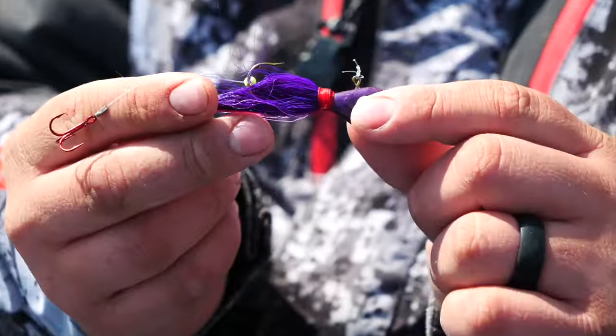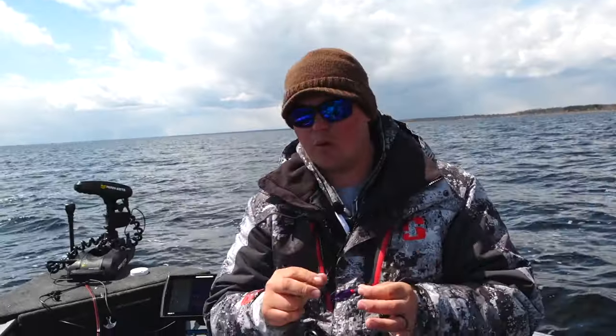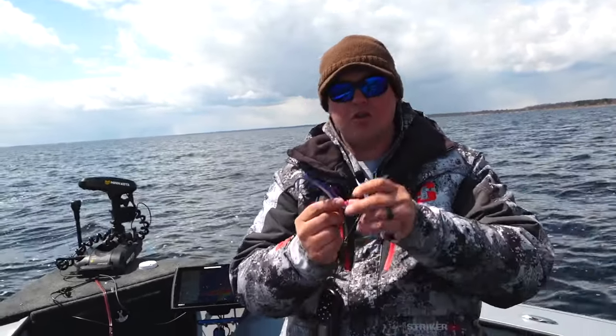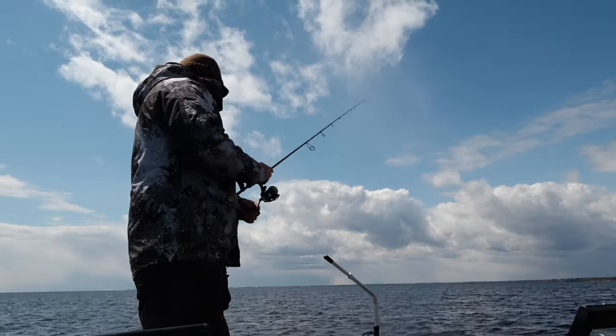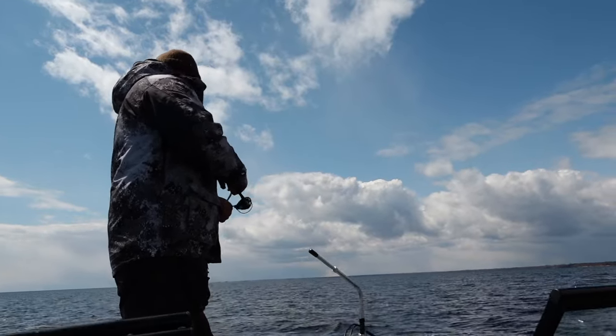Something like a hair jig. Here's just a good old-fashioned hair jig. I love throwing hair jigs and it's worked well for us today. The other thing that we've done really well on is just a good old-fashioned lead head jig and a piece of plastic. Jigs and plastics, hair jigs, lipless baits, they all work out here on Green Bay, and you definitely want to have all of them in your boat when you come out here.